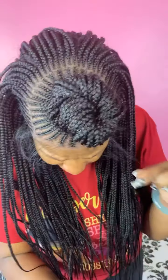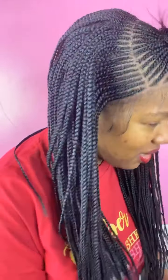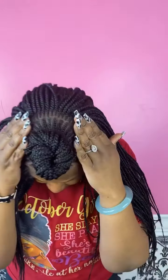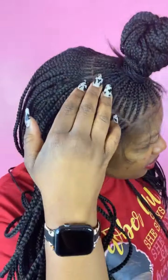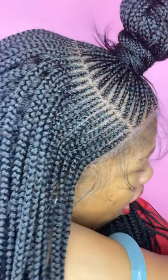magichaircompany.com. Check out how easy it is to put on this wig. And so you see there are these baby hair right here, but this is optional. We can either cut these baby hair off for you, we can tuck them in for you, or you can have no baby hair. The choice is yours. But check out how neat the braids are, check out how neat the parting is. All of the braids are the exact same size and braided all the way down to the end. Once again, ladies and gentlemen, this is wig number 550, available at magichaircompany.com.